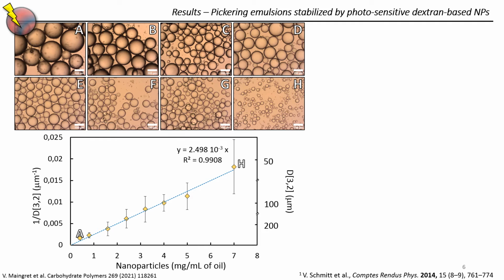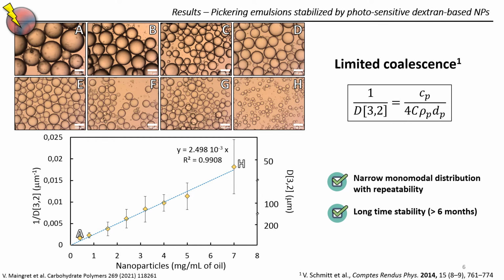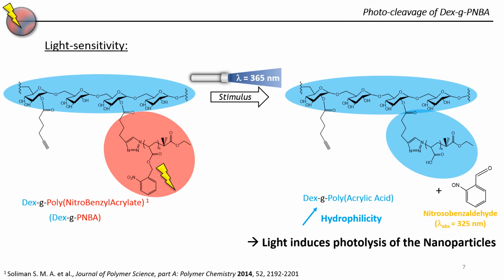The inverse of the droplet diameter increases with the amount of nanoparticles, which is typical of Pickering emulsions. It's called limited coalescence, and it's a linear relationship between the inverse of the average diameter and the concentration of nanoparticles, to which it is directly proportional. Thanks to this, you can obtain a narrow monomodal distribution with great repeatability, because the two parameters are linked, and also long-term stability, which means you have emulsions which can last for more than 6 months. Then we took advantage of the light sensitivity of the nanoparticles.